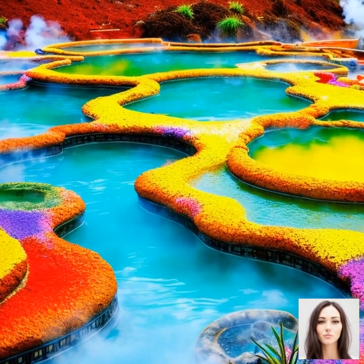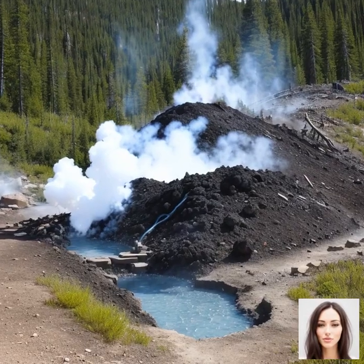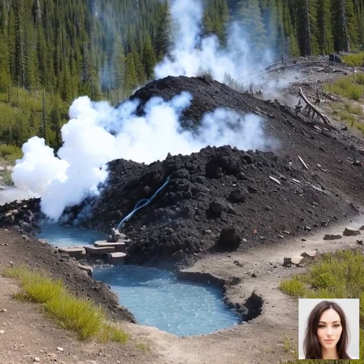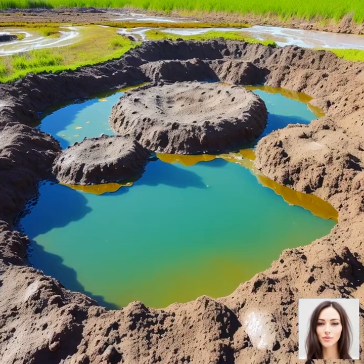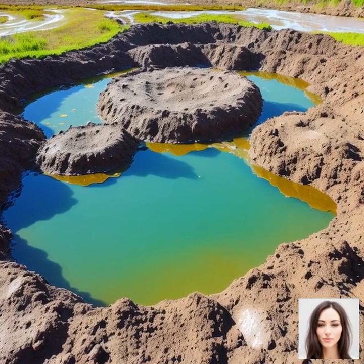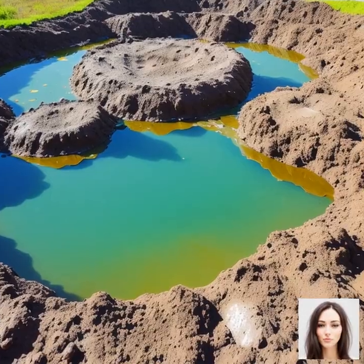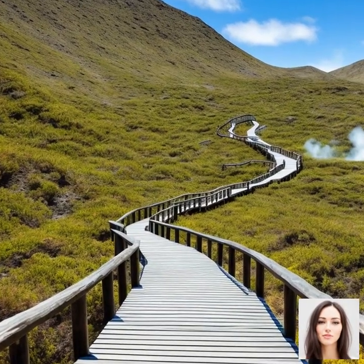The Yellowstone caldera, also known as the Yellowstone supervolcano, is an enormous volcanic caldera that spans about 34 by 45 miles. This gigantic caldera was formed during three super eruptions that occurred over the past 2.1 million years.